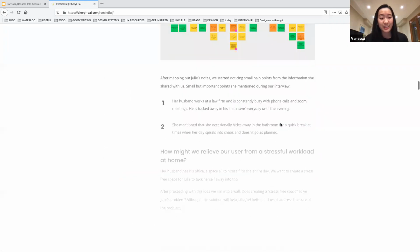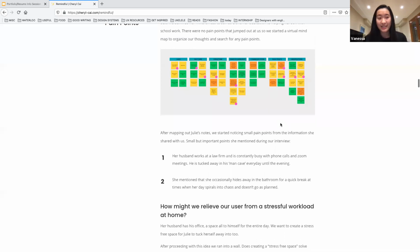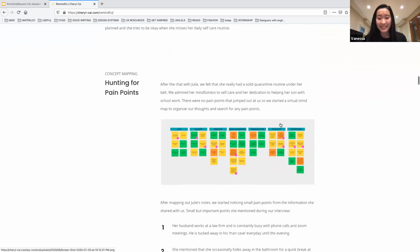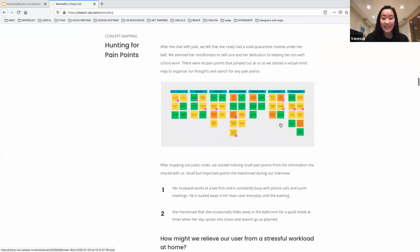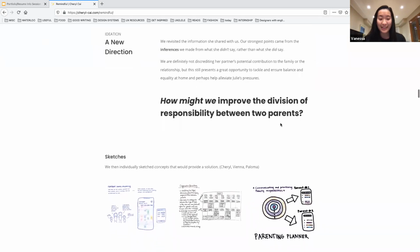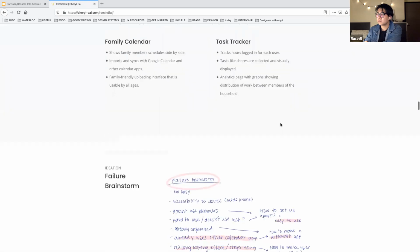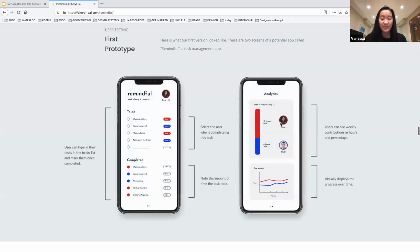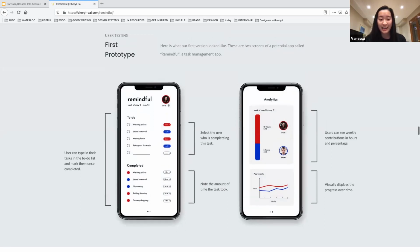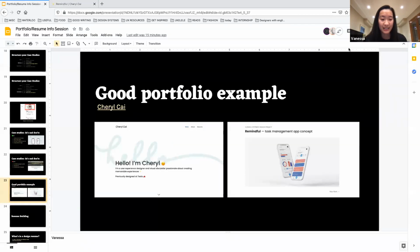She goes into some user research, and then talks about some concept mapping. That's like the user analysis and the product analysis. And then into ideation, where she talks about her sketches and her wireframing, and then at the end goes into her final design and her final prototype. So this is a good structure of a case study that I think is very easy to follow and easy to read.